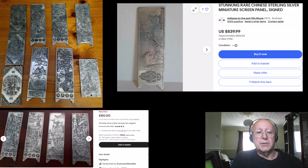And I saw this set of 4 in the UK going for £60, and they put Chinese silver plate on there. But those will be marked silver, just like mine are. But are they marked silver because they're silver plate? It doesn't actually say silver plate, it says silver, but the Chinese don't mark it as well as we do in this country. They never have.